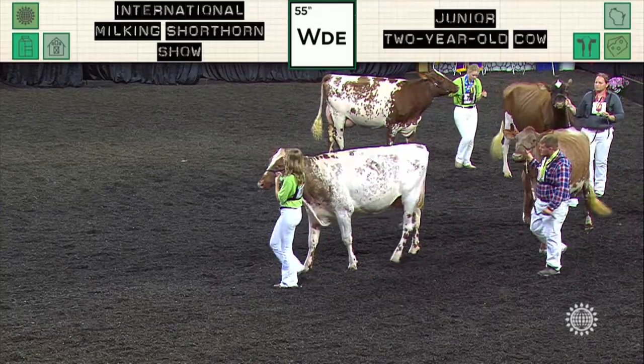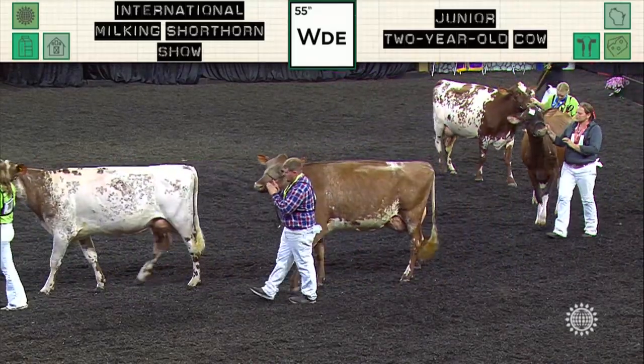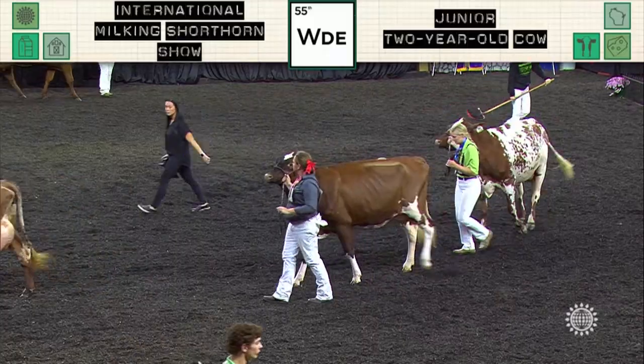Sixth place cow is a nice balanced cow with a correct rear udder. In addition, I might like to change her on those rear legs a little bit. Give her a little bit more strength of pasterns. Make her move a little bit more comfortably to get her in any higher. But congratulations on a nice class of cows.